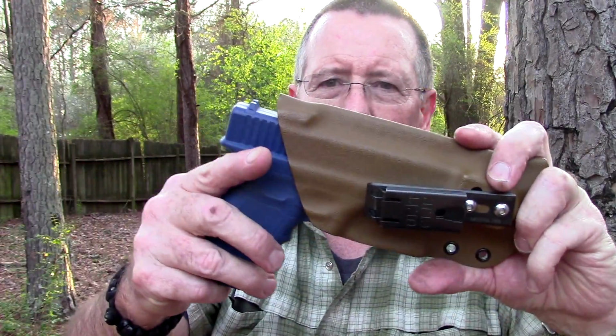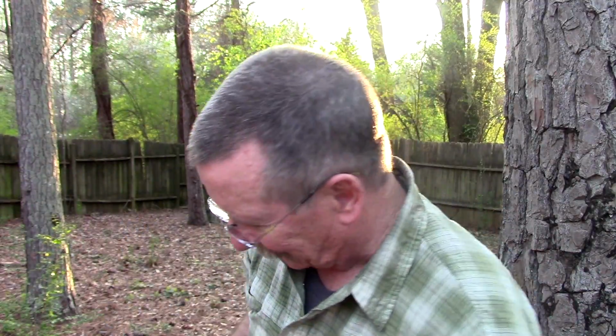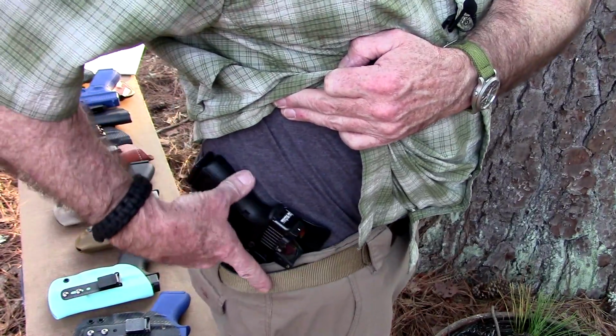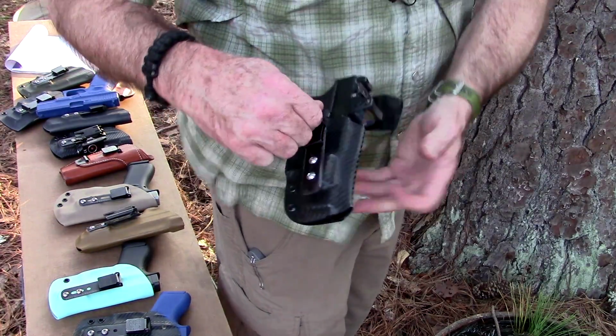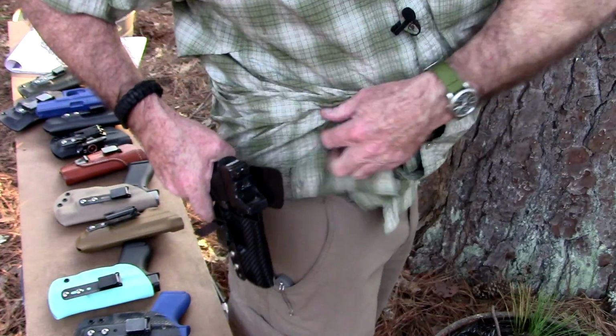Just to show you the difference, here's the one we went through fighting pistol, and you can hear that little snap. That's what he likes. Which brings me to the latest holster. I bought a Glock MOS with the RMR, and John made me a holster for the RMR with a patented little sweat shield. So that's pretty cool.